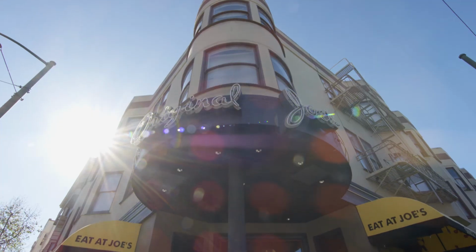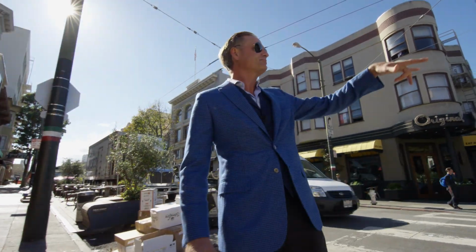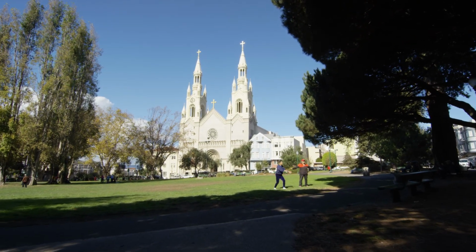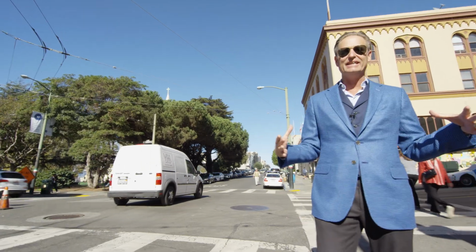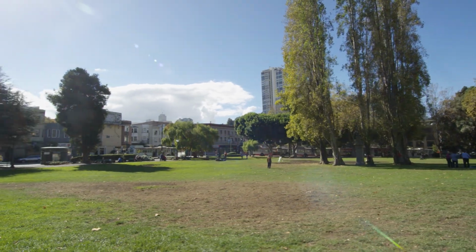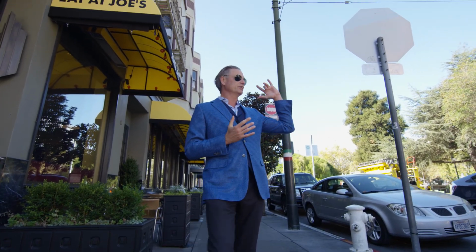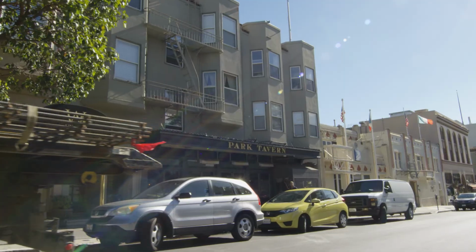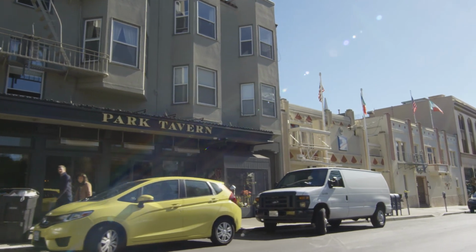And then of course, you can never forget Original Joe's across the street. I mean, if we spin around this way, check it out. So Washington Square Park here behind me with the Peter and Paul Church is just one of the most relaxing spots in the most densely populated area of the city. And in the morning, there's 50, 100 people doing Tai Chi and just working it. It's like a beautiful scene in there. And then of course, over here next to the Italian Athletic Club, we have the Park Tavern, which is a wonderful restaurant. Check that one out as well.